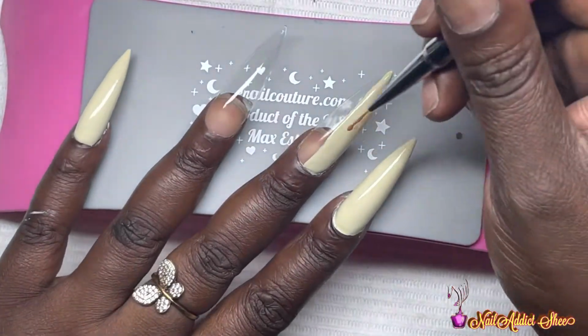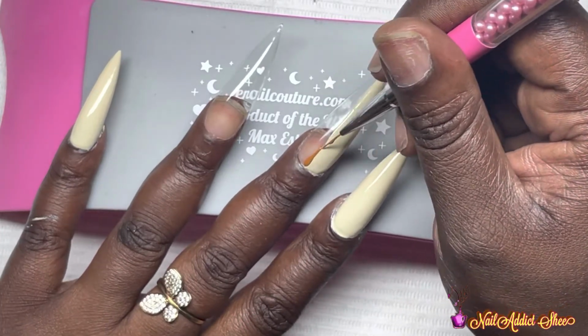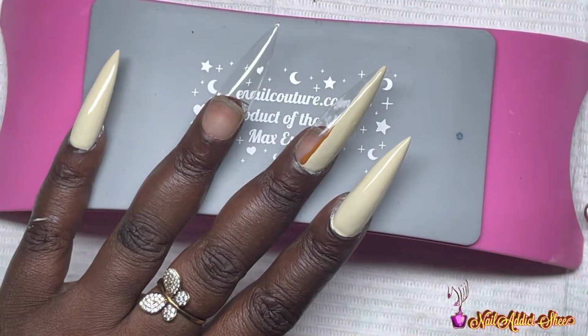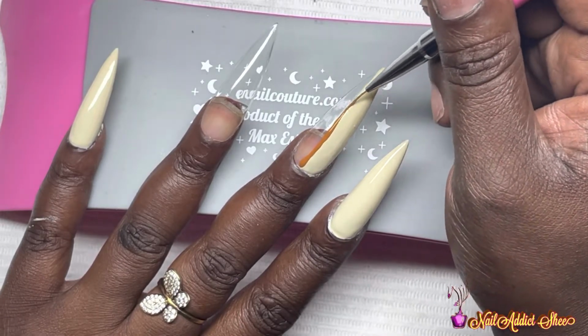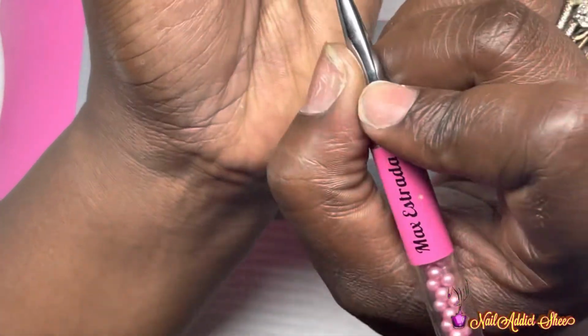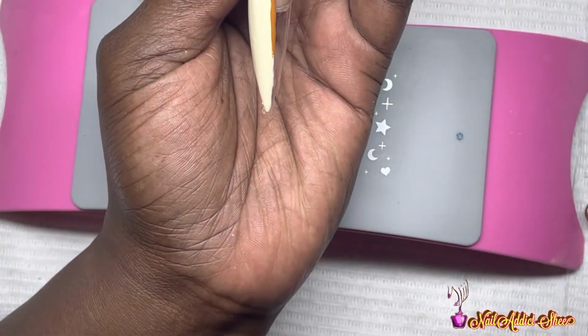So on the middle finger, on the other side of that nail, I'm using Glam Volcano, and I'm going to shade in the rest of the nail with that particular very pretty brownish orangish shade. And then I'm going to also paint my ring finger entirely in the shade as well. Once I get both of those set, I do go ahead and cure for 60 seconds.